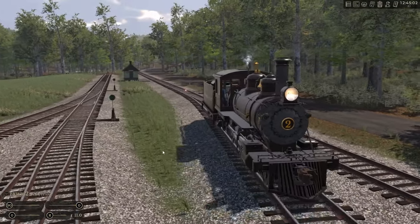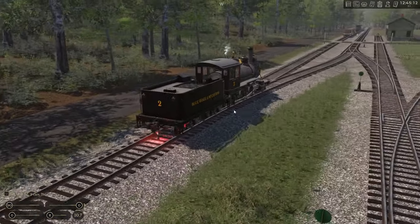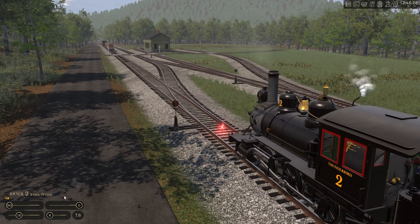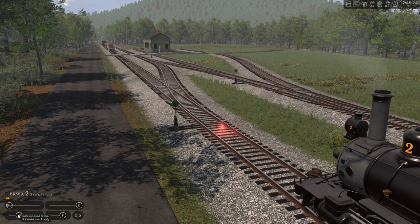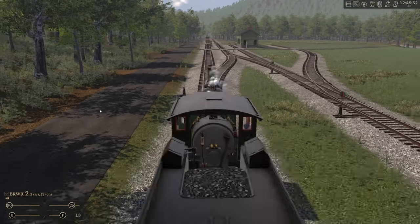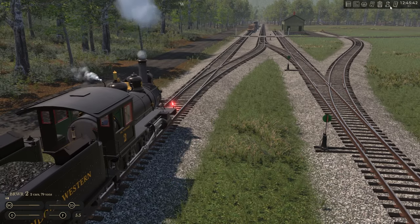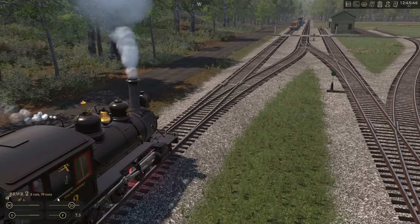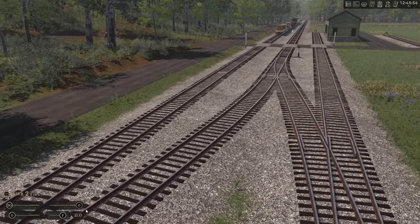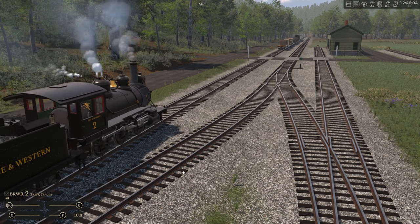Now the question becomes, do we keep number two set down here, or after we drop it off, do we just send it back to the sheds for cold water and a rest? Because there won't be any freight in game until tomorrow, and it's still day one, almost 1 p.m. So we've got plenty of time, and I don't think these cars will be ready quite yet for what we may or may not be doing.